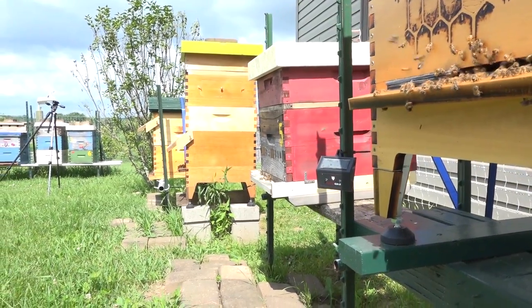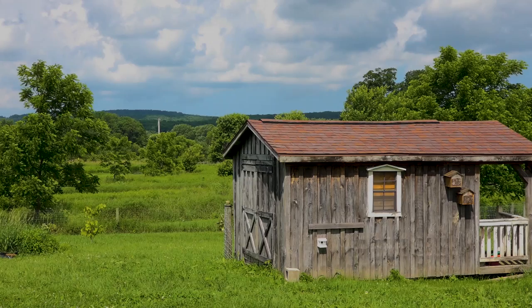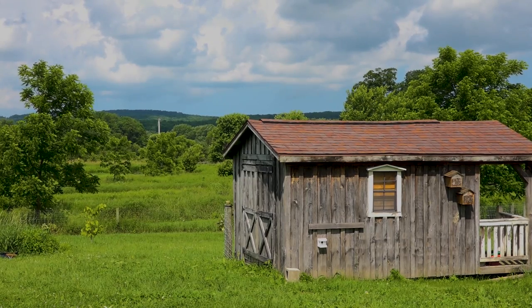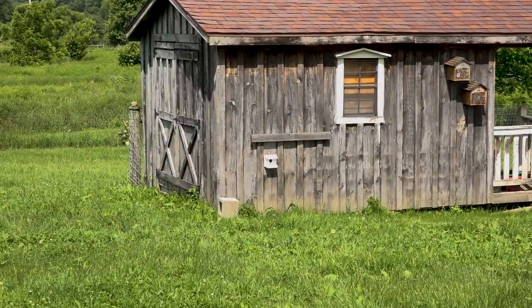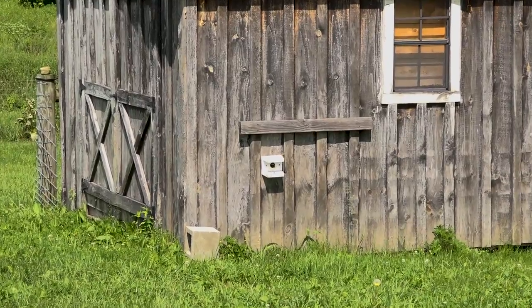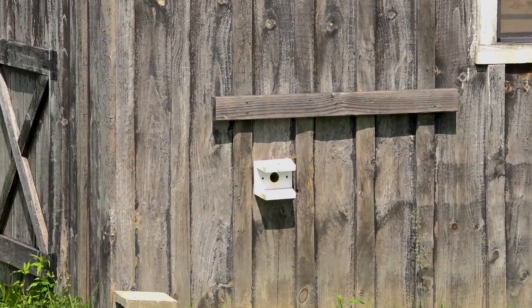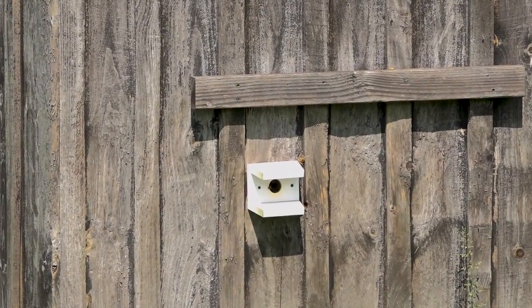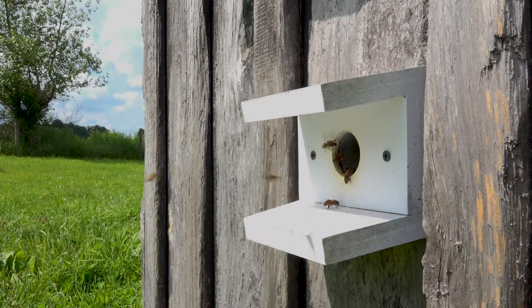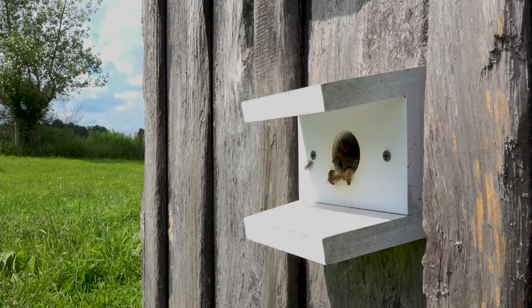Now, these are standard hive bodies, 10 frame, 8 frame. But what we're looking at here is my honeybee shed. And that white entrance here on the side is where my observation hive bees come and go. But it looks mysterious. What goes on inside? What happens when they go through this 1.5-inch diameter tube? What's going on on the honeybee frames? That's what we're going to answer in this video.